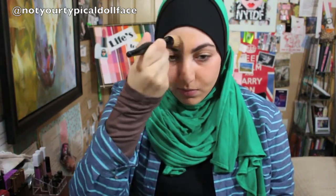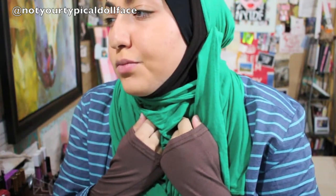The other thing I have to say about it is it's not the easiest to blend. Like I sort of tried to show in that little close-up, there were spots where it would just sort of bunch, especially by my eyes. Yeah, which I'm not a huge fan of.